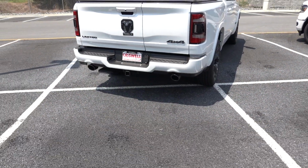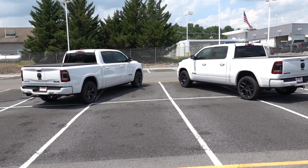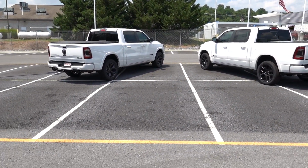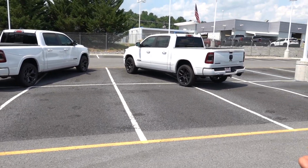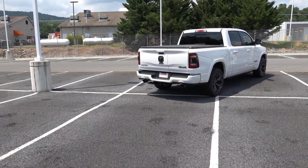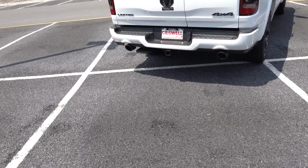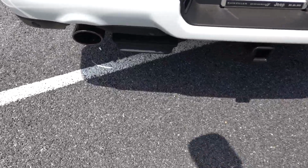But out back, they both have the black chrome tailpipes. The taillights are going to be the same for both trucks. They're LED. The only difference out back is one says Laramie, one says Limited. That's really the only difference that you're going to see. You can still get this multi-function tailgate on both trucks. And as you guys can see, you do have a step down below here.